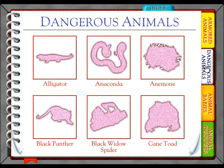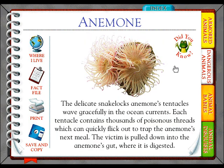Dangerous animals. Anemone. The delicate snake-locked anemone's tentacles wave gracefully in the ocean currents. Each tentacle contains thousands of poisonous threads which can quickly flick out to trap the anemone's next meal. The victim is pulled down into the anemone's gut, where it is digested.